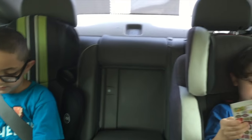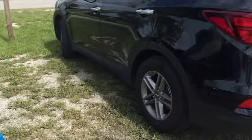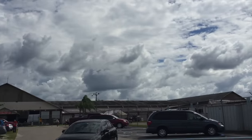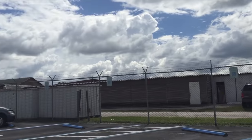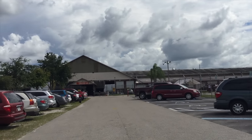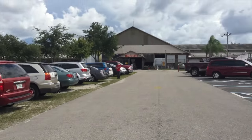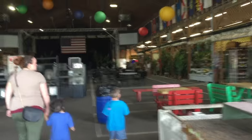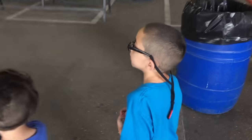Let's start this journey. All right, so we finally arrived at the Flea Master's Flea Market here in Fort Myers, Florida. And this place actually looks huge. It looks like there's a ton of vendors here. There's the Grand Pavilion Music Hall, so we're gonna enter through there, see if we find any cool stuff. Got a lot of old antiques and stuff in here. What do you guys think so far? A lot of stuff in here, right?